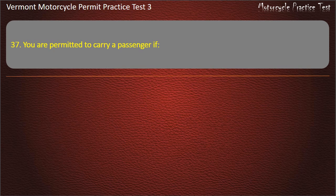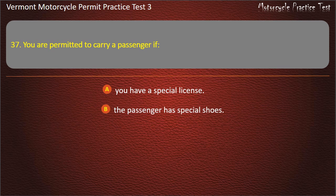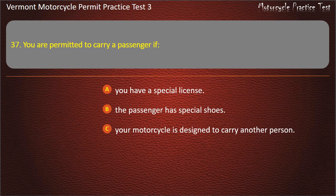Question 37. You are permitted to carry a passenger if you have a special license. The passenger has special shoes. Your motorcycle is designed to carry another person. They are wearing protective clothing. Answer. Your motorcycle is designed to carry another person.